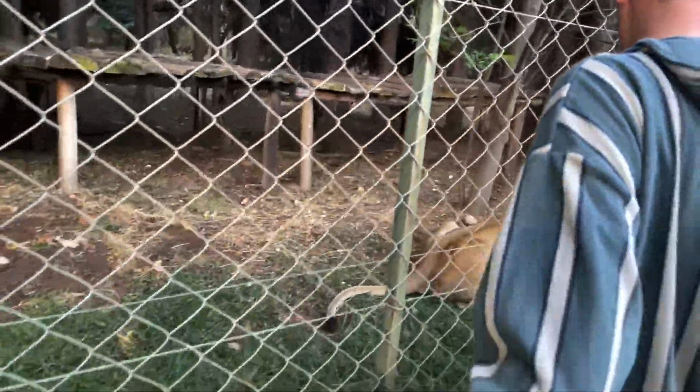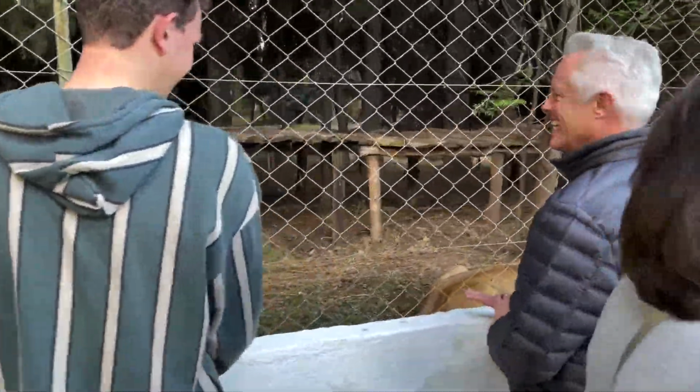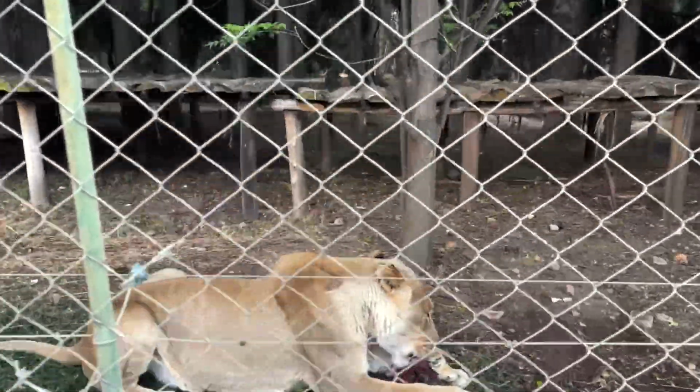Alright, so here we have George, Savannah, and Lucy. So George is the big male lion on the far right side. And then Lucy is the second one. Savannah is the one patiently waiting for me to come.